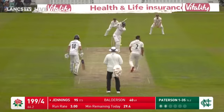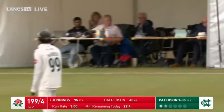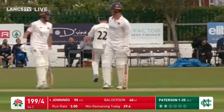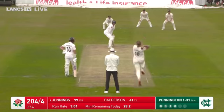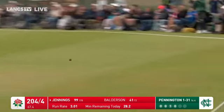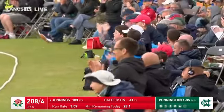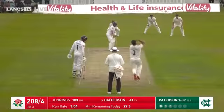Patterson to Jennings. Driven for 4. Lovely shot. Takes him within 1 run of 100. 99 not out. Waits for Pennington, who's in and bowls. This will be it. Run away towards deep backward point. The century, number 4 of the season for Keaton Jennings.